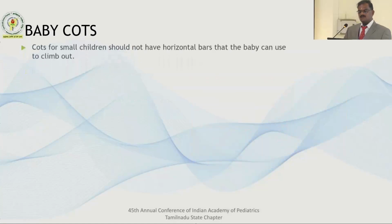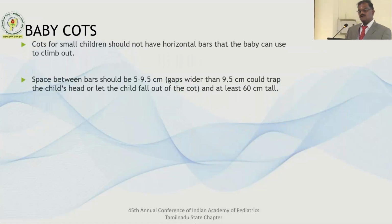How about the baby cots? Baby cots for small children should not have horizontal bars. That's a very important point, so the baby cannot use them to climb out. Another very important point is that the space between the bars should be 5 to 9.5 centimeters. Why? Because the head may get trapped, number one, or the head may escape through the gap and the baby will fall down. And the height should be at least 60 centimeters tall.